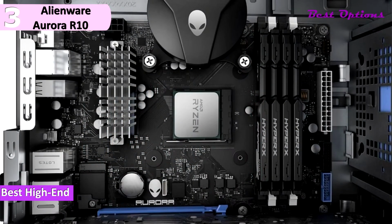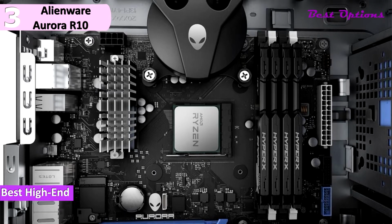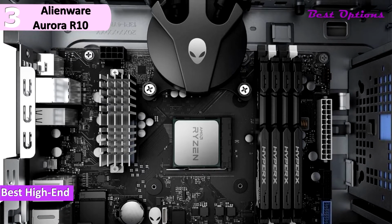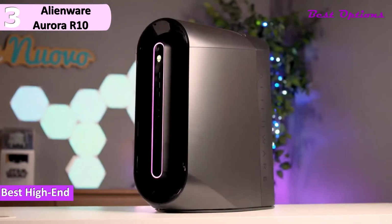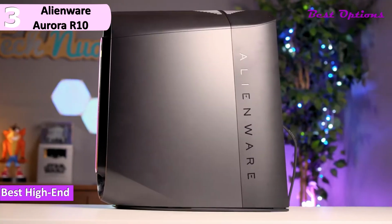There are just two fans in the PC, a 120mm intake near the front and a 120mm exhaust fan attached to the radiator on the computer's liquid cooling system. These work in tandem to take cool air throughout the system and spit hot air out of its vents up top, but that doesn't leave much airflow to work with.